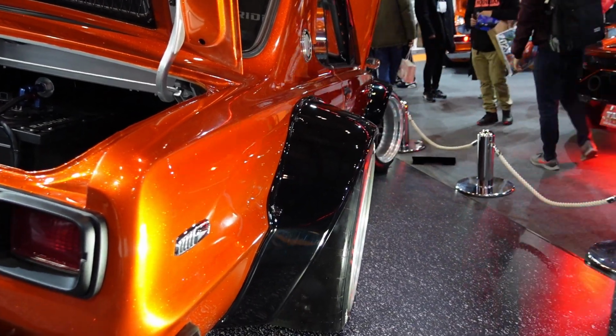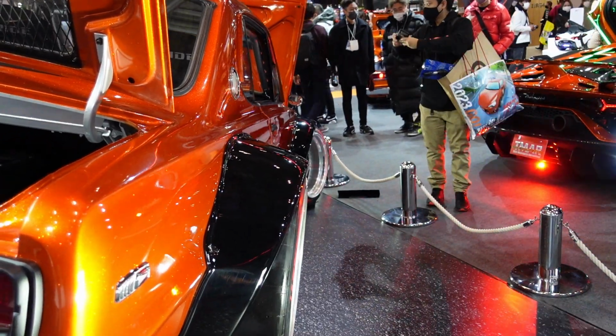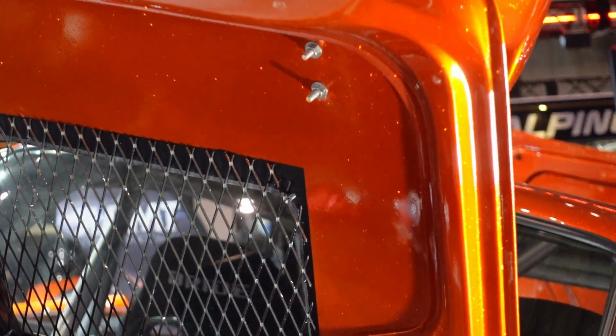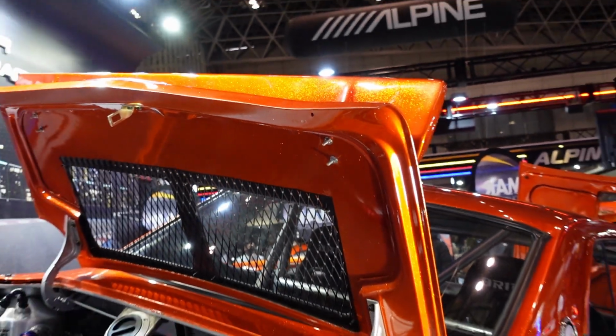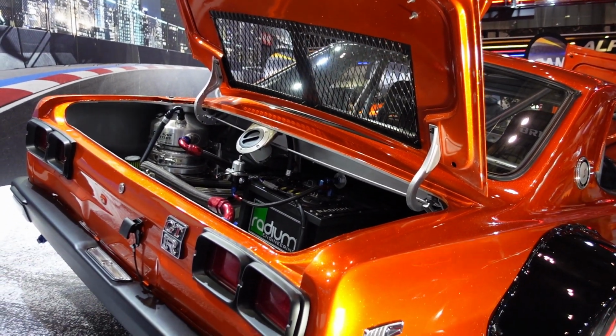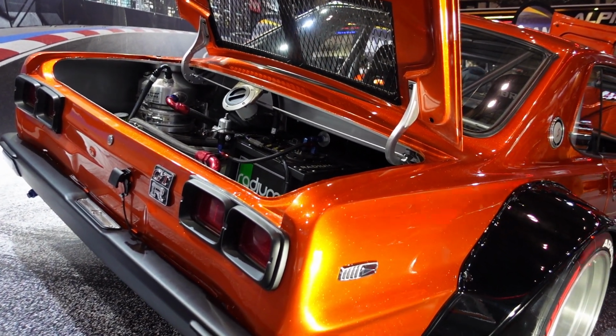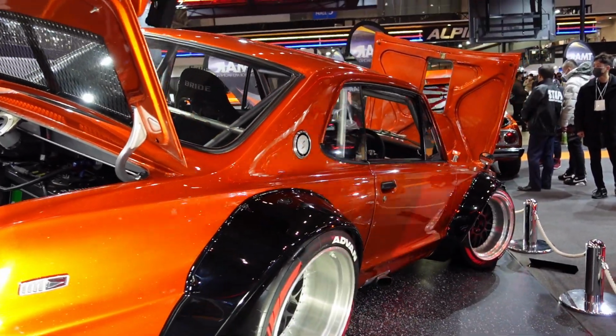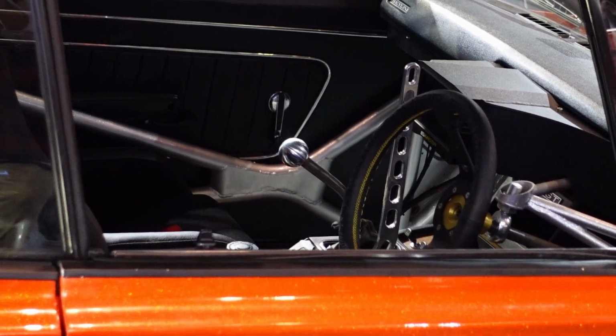Solid. The rear fender is quite a bit wider than the front, looking from this perspective. And there's some little screws coming through on the deck lid to get that grill in place, but this thing came together quick. Like it was on Daigo's Instagram. That's kind of his style. Like it's not there, and then boom, here's this thing I did. This thing came together quick, so it seems anyway.